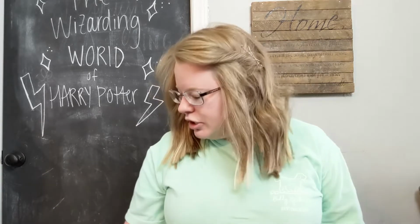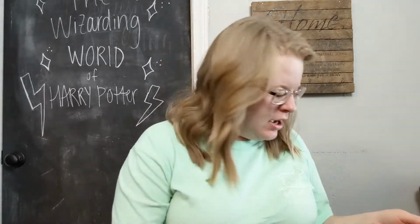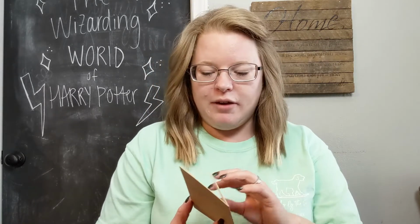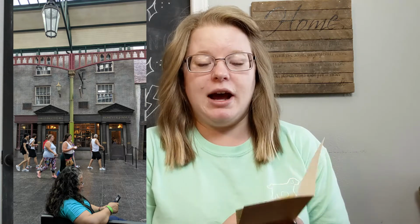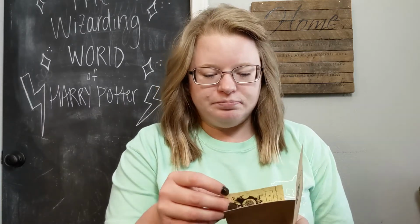Okay, the next thing I want to show you as far as paper-wise, the first year that I went, they didn't have Diagon Alley or anything, but I feel like this would be easily overlooked. So I definitely want to mention that. If you ever go, be sure to go to Gringotts Money Exchange. You probably easily miss it. It hides in the wall very well. But basically you take your American dollars and you can exchange for Gringotts money.